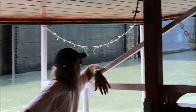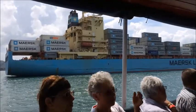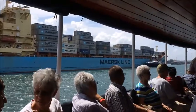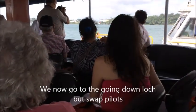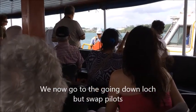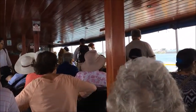Soon the gates will close, I'll get a video of that. We're going to go one side, we're going to go the other side. We're at the other end of the lock now. At the other end of the canal.